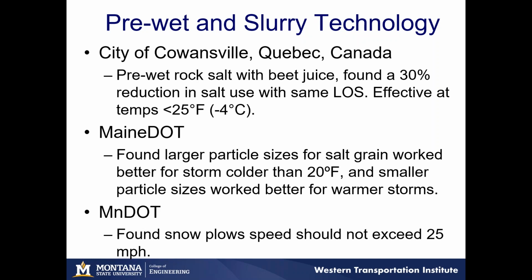And some work by Minnesota and some feedback from them included that they found that they really needed to drop their snowplow speeds to about 25 miles per hour to get good placement of this material and keep it on the road where they wanted it.